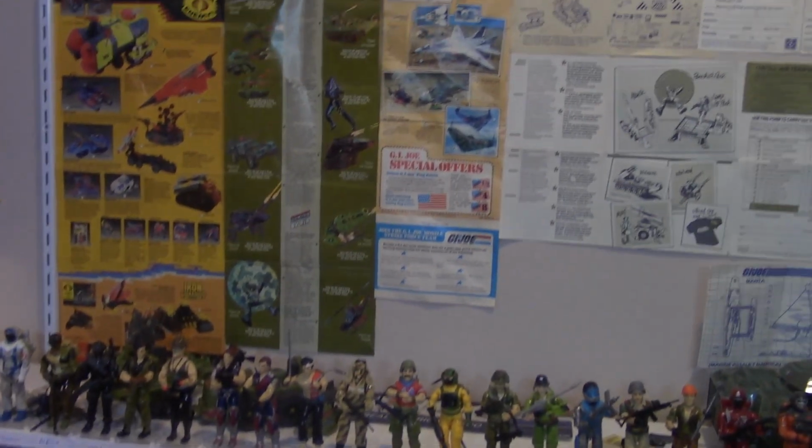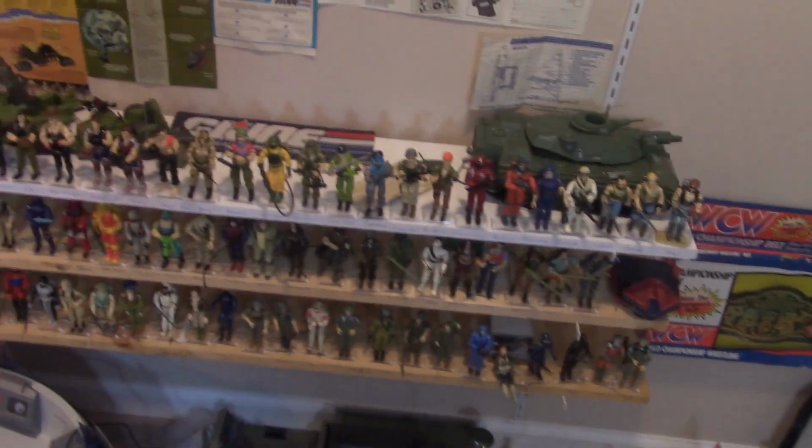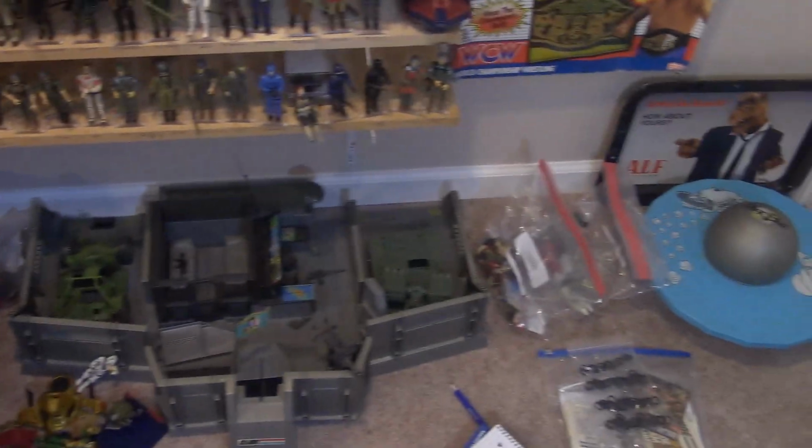And what I decided to do with the shelves is just put all these little posters and things and blueprints and cards. And I'll just leave that as the backdrop. So as the shelves go up, the backdrop will be the posters. So we got 3 shelves from the ground up so far. Bases underneath. And they just climb the wall.